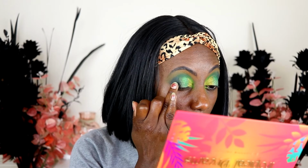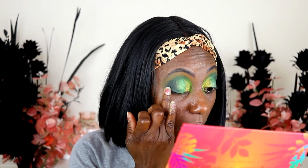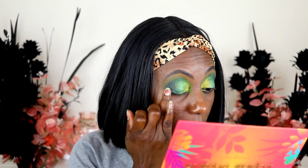Next shade is Bora Bora, which I'm going to apply on the outer corner of the eyes. Beautiful shade. It's like a dark greeny with touches of blue.